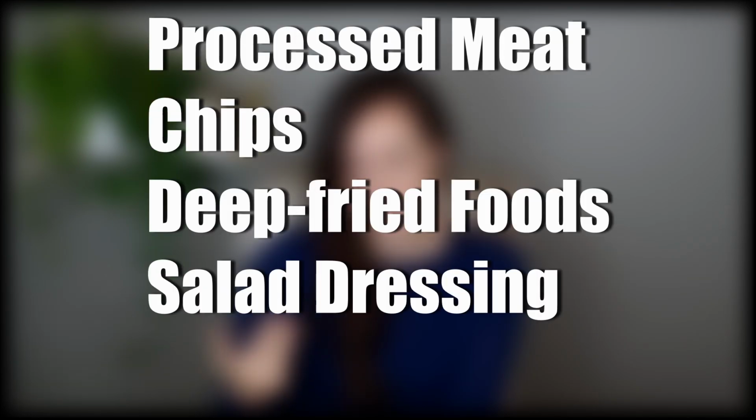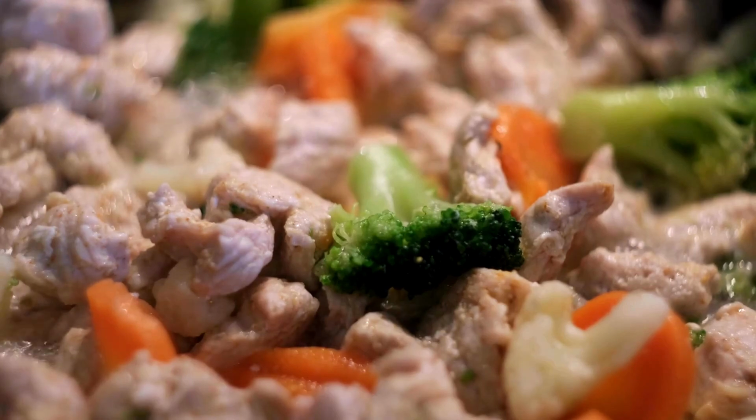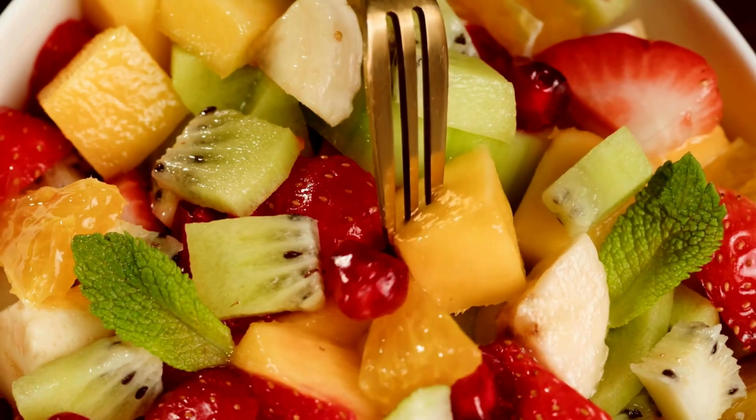And last but not least, saturated fats that are found in processed meats, chips, and most deep-fried foods, salad dressings, or baked goods. Saturated fats are known to cause heart disease, but they're also being indirectly linked to prostate cancer. Reducing the amounts of saturated fat in your diet can benefit your prostate health because you'll likely be replacing processed foods with more whole foods that are high in fiber and nutrients.